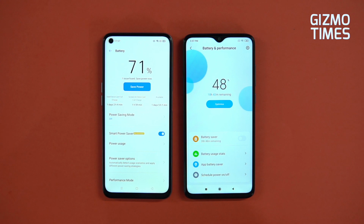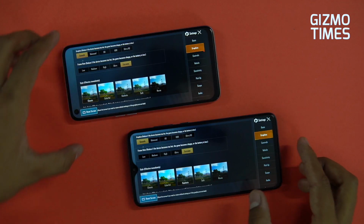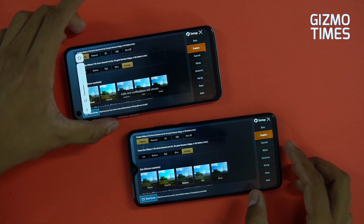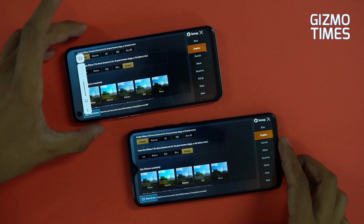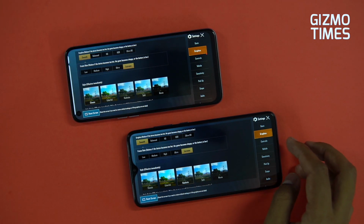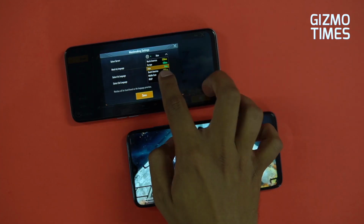Moving on to the major part or the best part of this, that's the PUBG gaming comparison. So with the graphic settings, both the phones have the same settings. So they have the smooth plus extreme option. They also have the HDR plus ultra, which is quite a great option available for this price range.